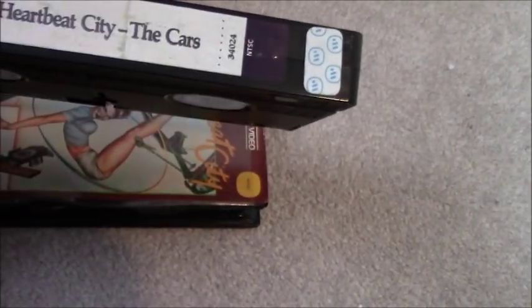This case is absolutely destroyed. But the tape itself looks fine. Yeah, look at this. Look at the case on this.